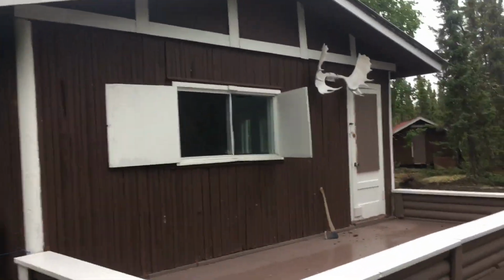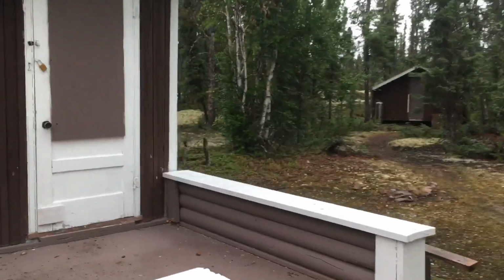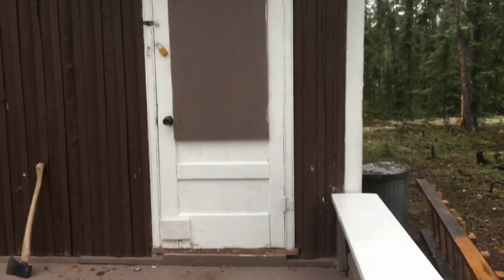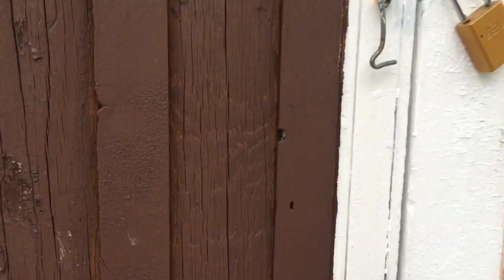Here's where I'm staying. Oh, I wonder if you can hear my stomach from here. It hasn't been doing good all week, and I was over in Watee, so I'm hoping it's not anything permanent and it's just something I was eating there, maybe the water.